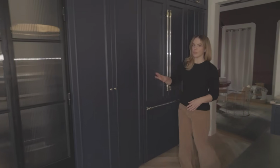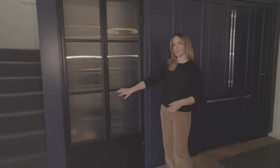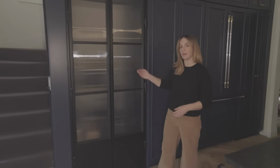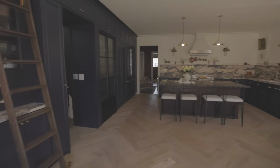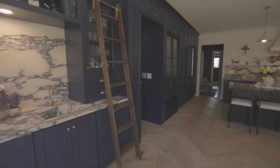And over here, this is where we moved our basement stairs. There used to be a door here that would go to the basement. This is now a pantry, but that gives us a lot of additional storage in here as well.